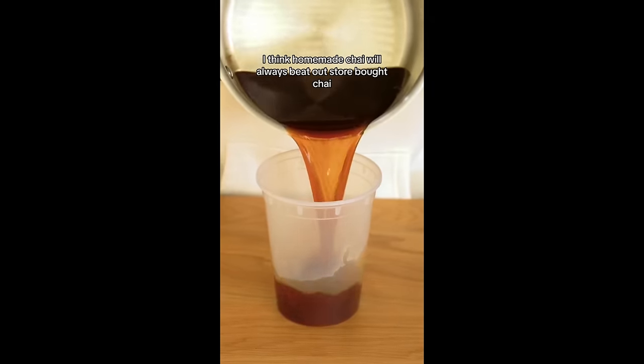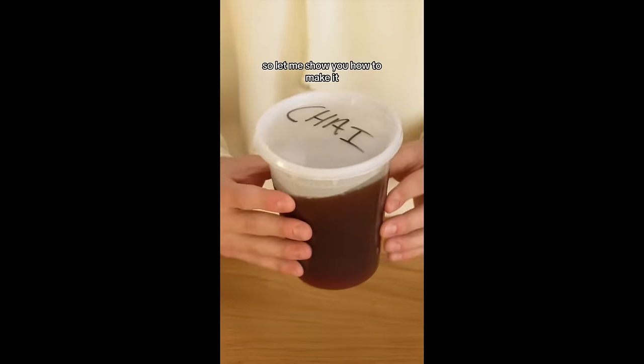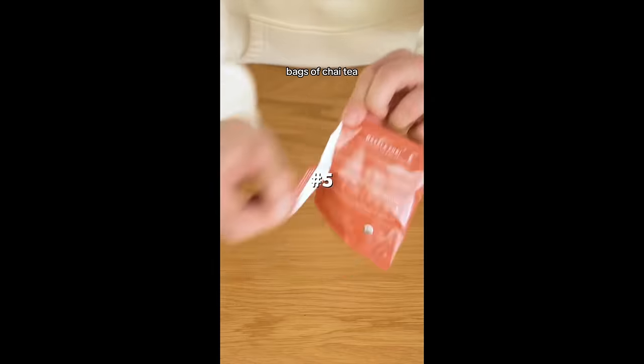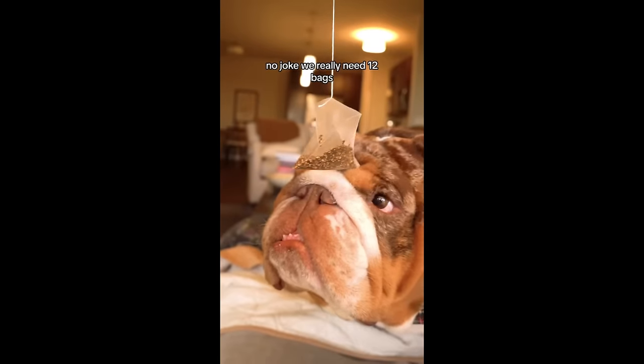I think homemade chai will always beat out store-bought chai, so let me show you how to make it. God damn, we got a culture gora pakora over here making homemade chai instead of store-bought chai? I like what I'm hearing. First, I'll rip open 12 bags of... I thought you said homemade chai. ...of chai tea. No joke, we really need 12 bags.